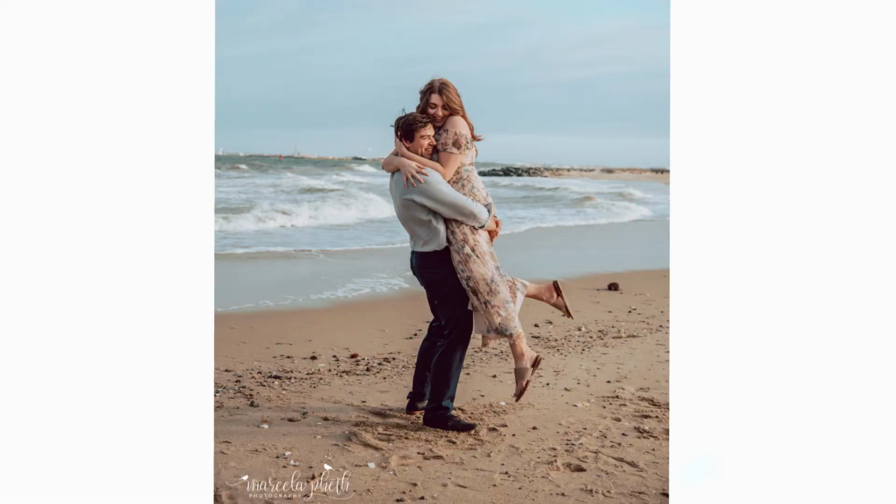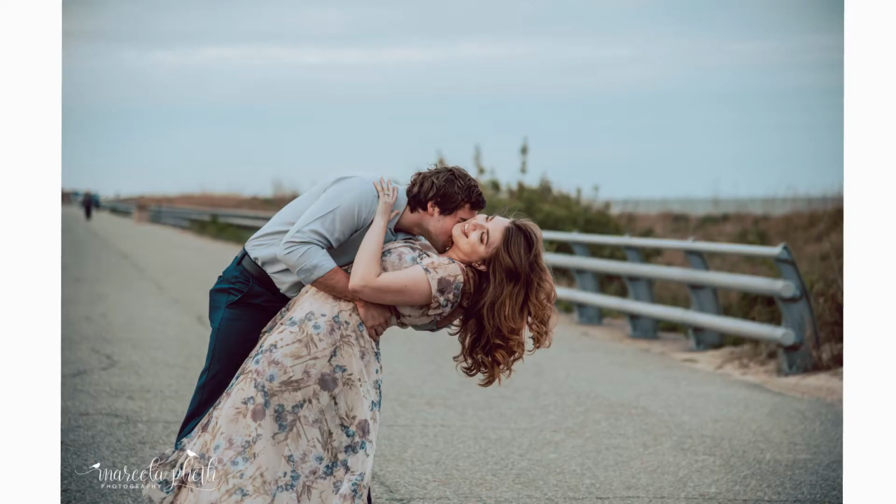And the ones that we do pose in, I honestly don't like as much as the candid ones anyway. It's really hard to pick my favorites, but I think my two favorites are one of him just picking me up and spinning me around, and another of him dipping me and kissing my neck, which wasn't posed. Like she obviously told us, okay, dip her, kiss her neck, that kind of thing. She kind of posed us, quote unquote, but it wasn't like we were stiffly doing something.